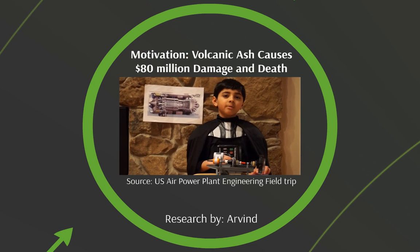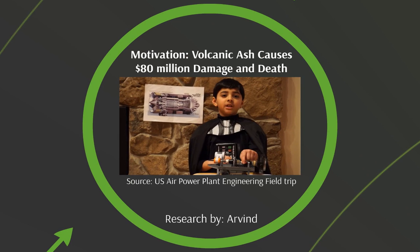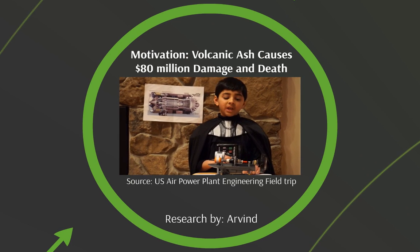This is a working model of a jet engine. When ash enters the fan blades and the compressor, it erodes the leading edges. When it enters the combustion chamber, it melts and clogs the fuel nozzle. It also clogs air holes in the turbine meant to keep the engine from overheating. When all of this happens, the engine overheats and shuts down.